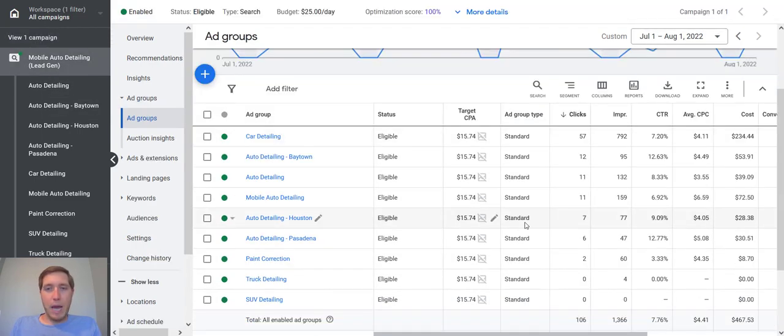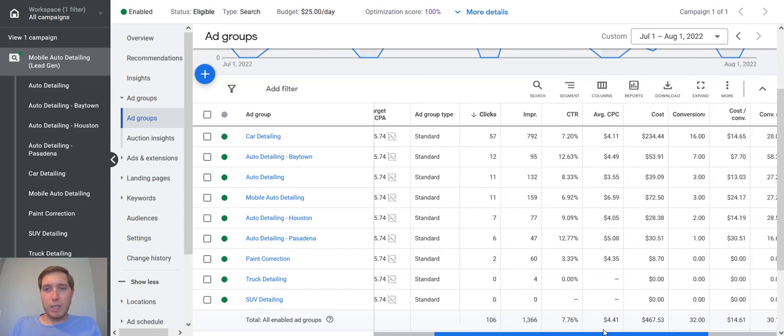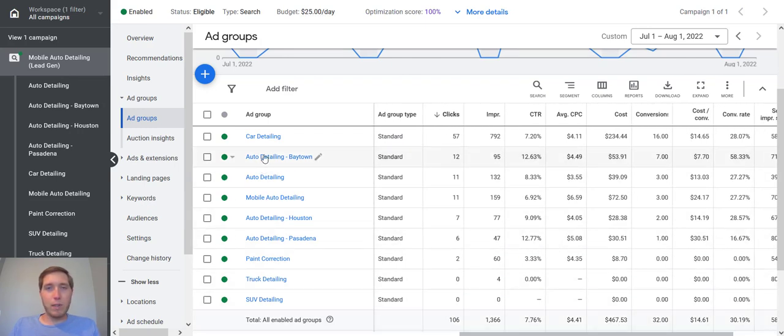We have this all very tightly themed and tightly organized within each of these ad groups. It's all keywords specific to each of these different themes. Within this one, it's all car detailing, auto detailing, mobile auto detailing, some paint correction, and everything else is geographic ad groups. You've got Houston, Pasadena, Baytown. This is where the detailers are located. They're actually in Baytown.